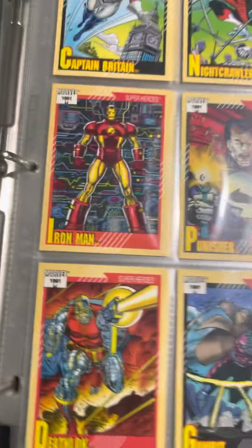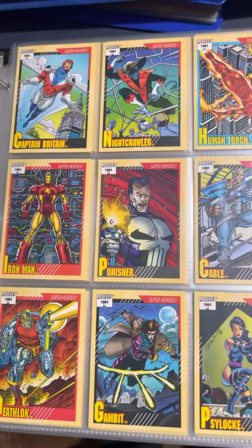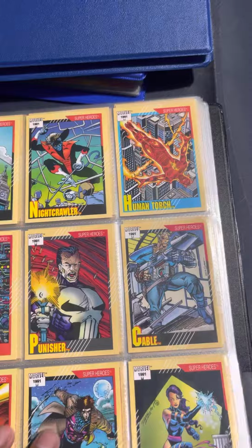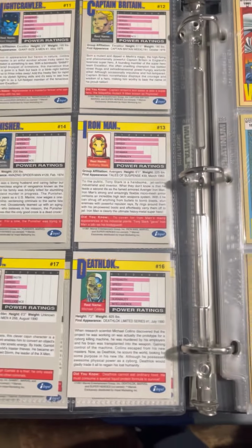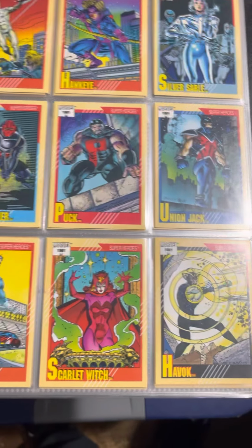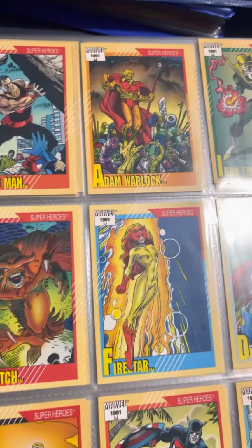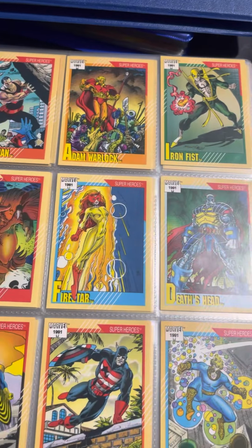It's nice, man. There's a lot of superheroes here. We have Iron Man here. Wow. The Punisher, Cable, Gambit, Psylocke, Deathlok. Right here we have more stuff. Quicksilver. Adam Warlock.